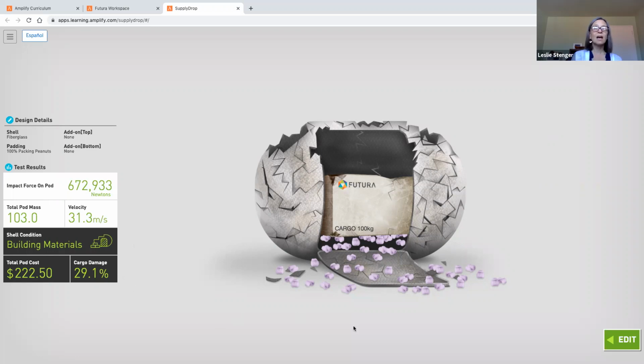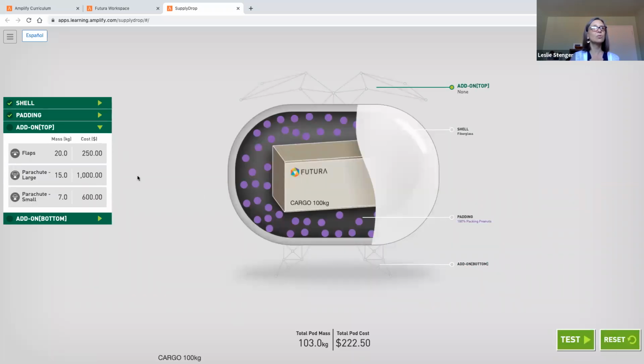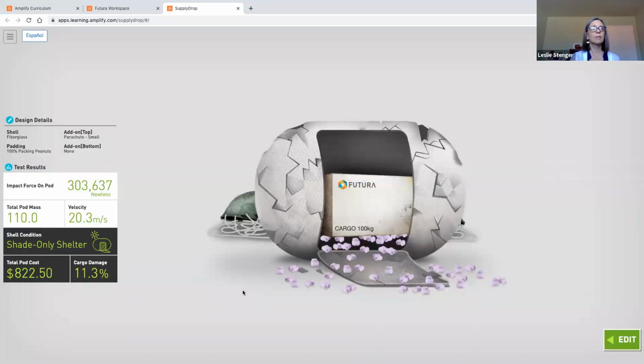But the great thing is I can think about, well, what else do I need to do? And I can do a new design. So I'm going to go back. I'm going to think about, if I add on something, I can also reduce the velocity. So I'll try a low mass parachute and test that out, see if that makes a difference. Oh, and I can see it made a huge difference. I now have a shade-only shelter and my cargo damage got reduced tremendously.